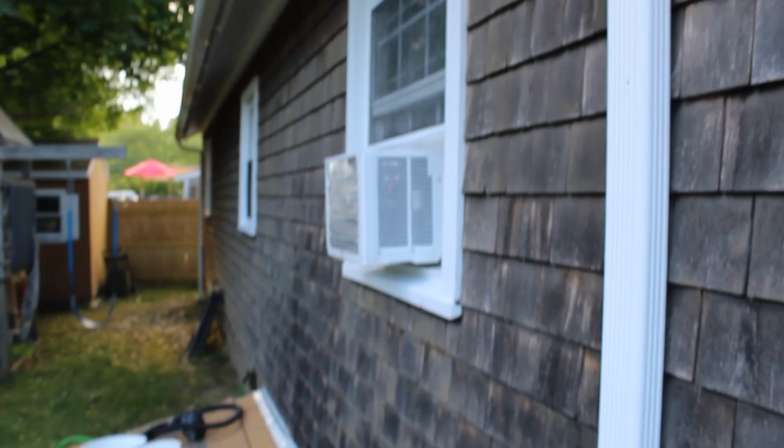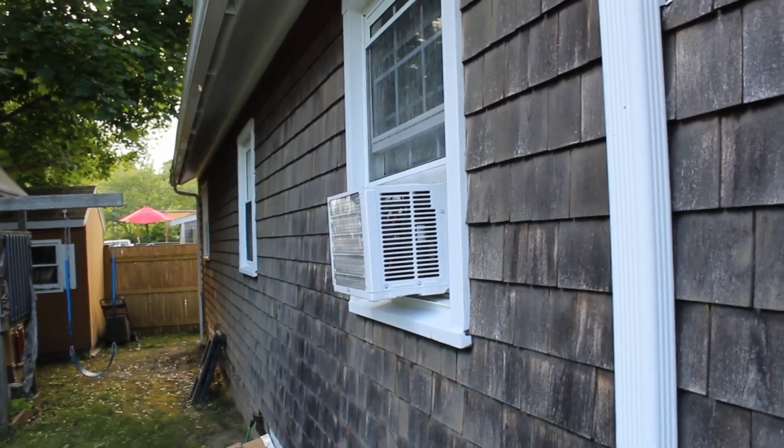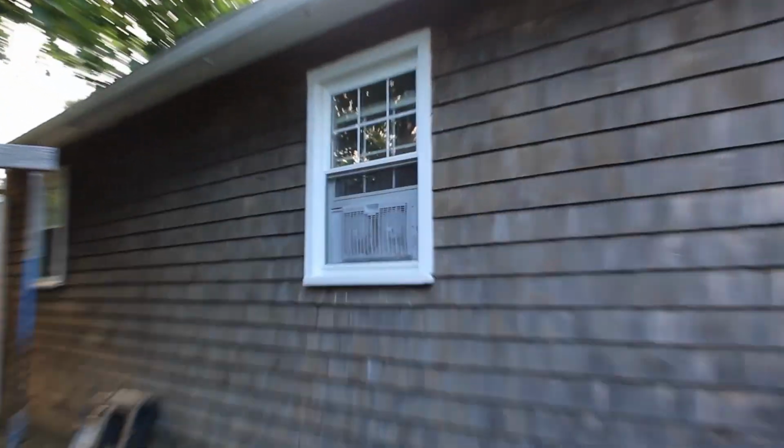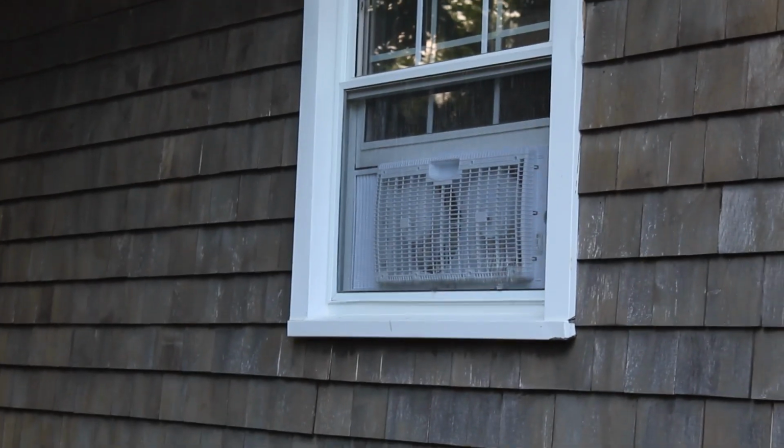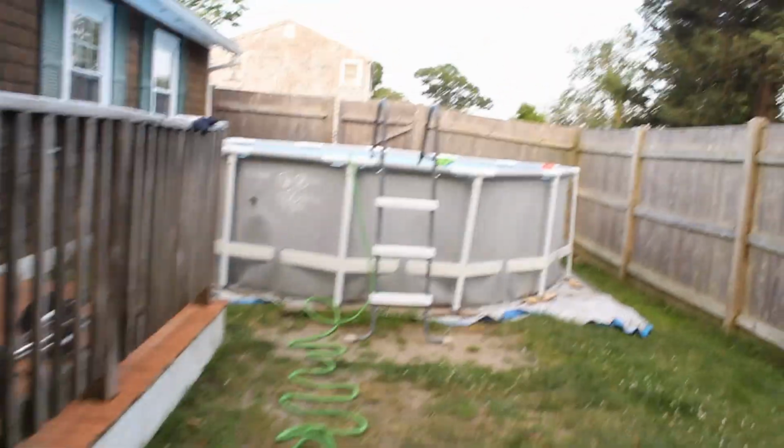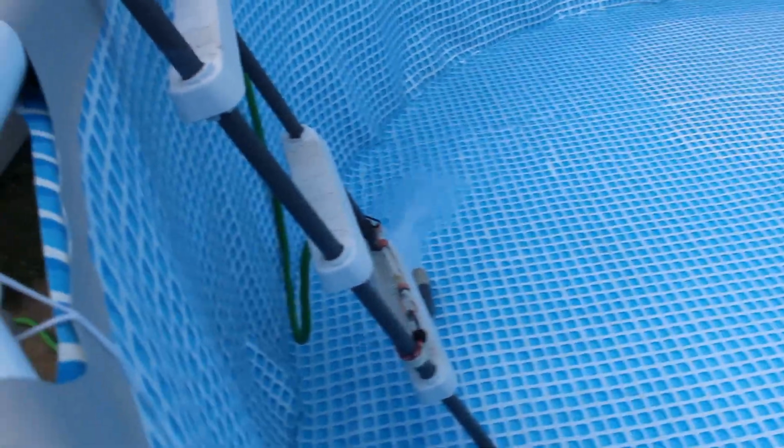There's my air conditioner running yet again, being an absolute champion. Got one of those hoses that expand when being used, and the window fan also kind of doing its thing there. It's really nowhere near as effective as my air conditioner, but it's doing something, so not complaining. Got this hose filling the pool up here.